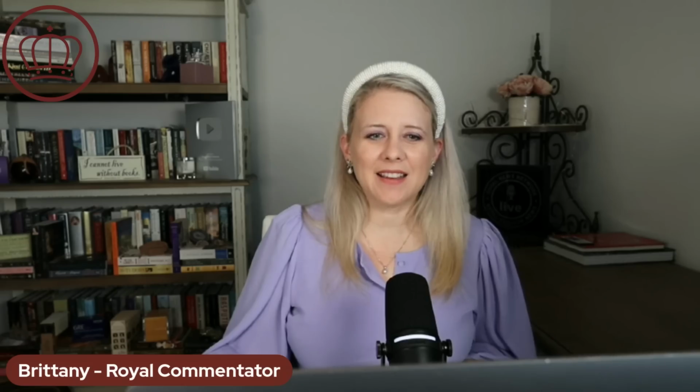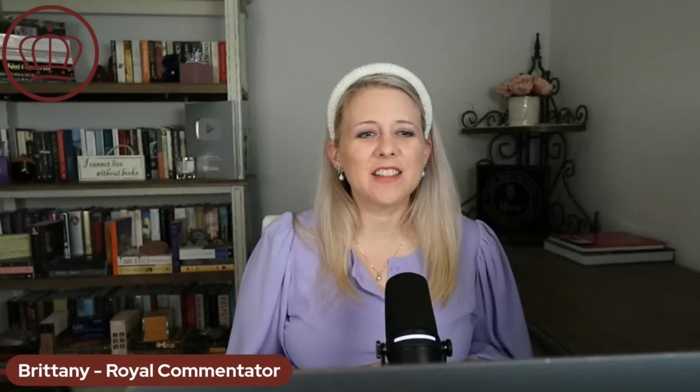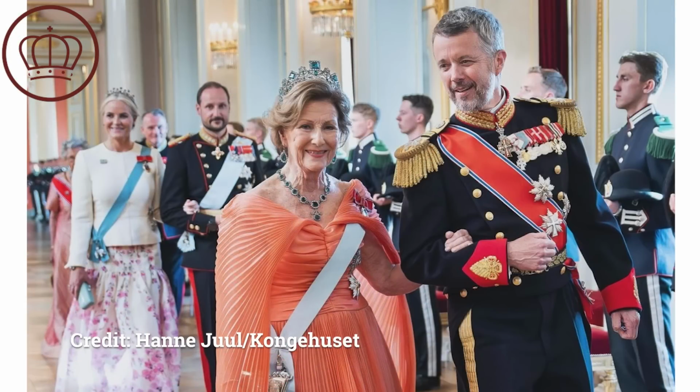So now we get on to the next tiara here, which has quite a long history and quite an interesting one as well. And that is the Norwegian Emerald Poire Tiara. And so this is the one that Queen Sonja of Norway was wearing and is probably the most impressive piece and definitely the most historic within the Norwegian collection.